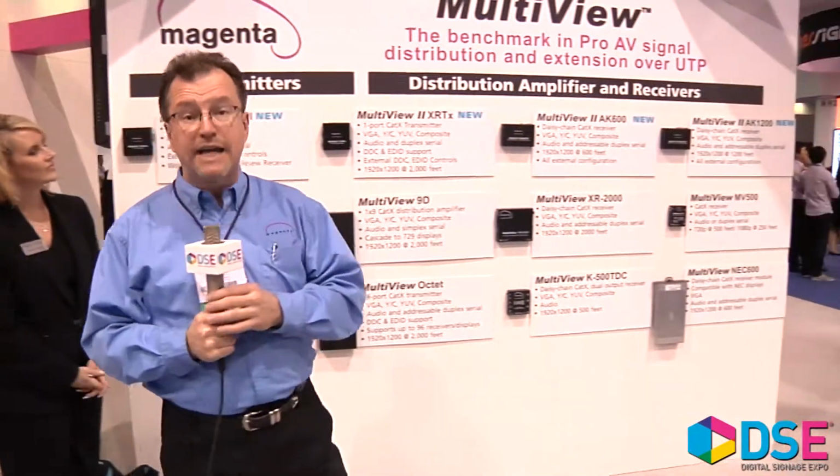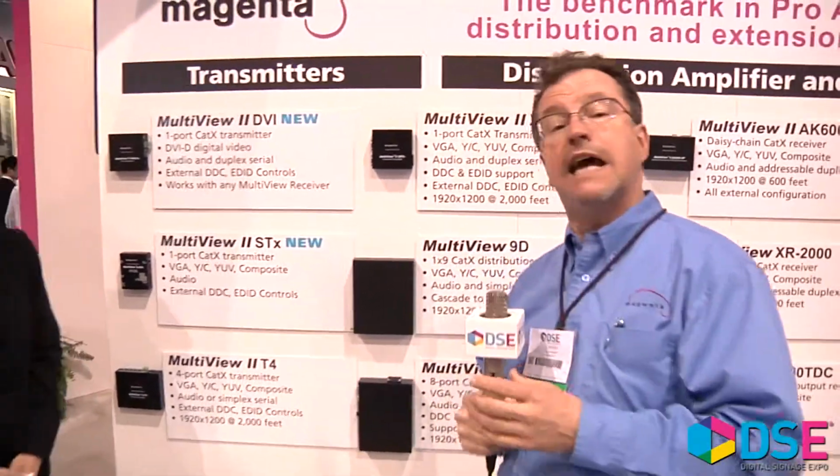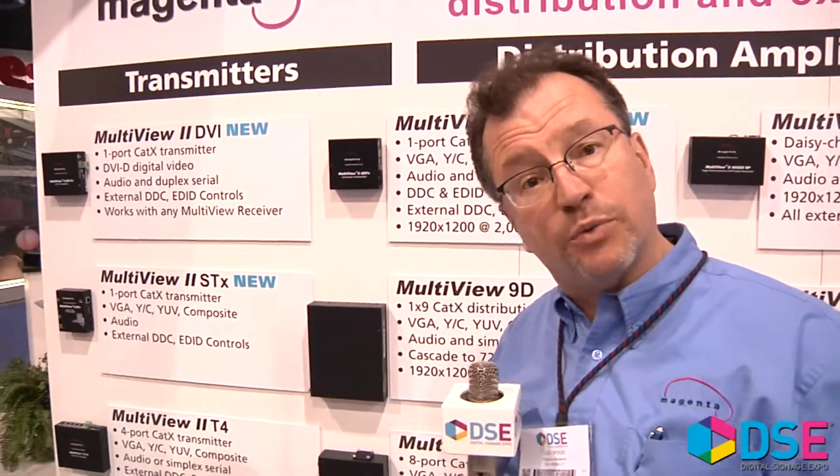So what we decided to do is add a little bit of finesse and ease of use to the product line. In previous installations and the product to date, there have been times in our want to make everything work, regardless of the circumstances, when you'd go into a transmitter or receiver box and move a jumper or maybe flip a dip switch.